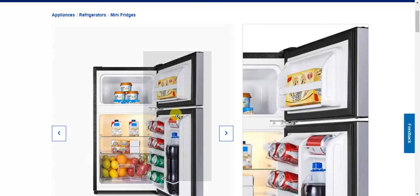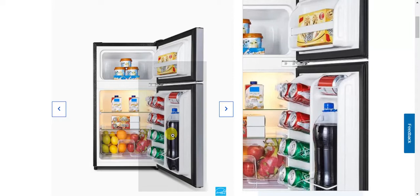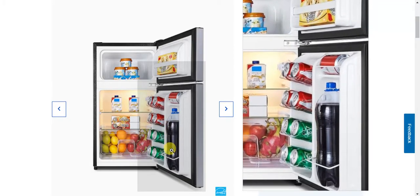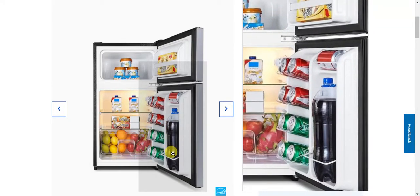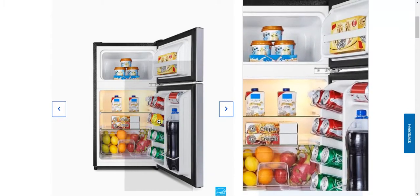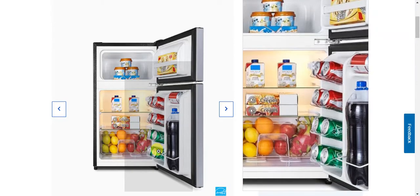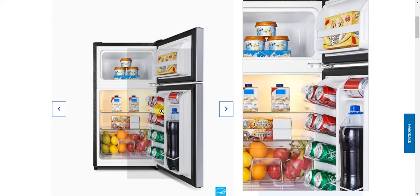The door also, this little space right here, if you got like a half gallon of milk, you could stick that right there, and then it has room for your Cokes right here, your soft drinks or beer or whatever you got. You put those right in your door. That's pretty good.